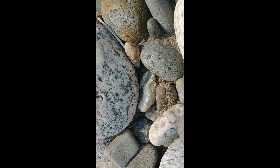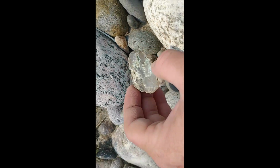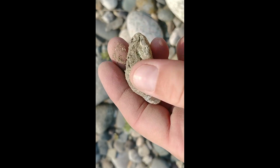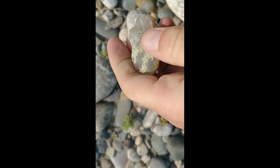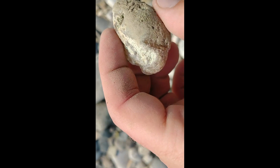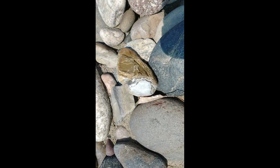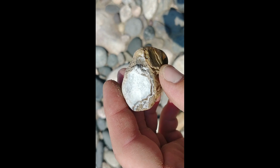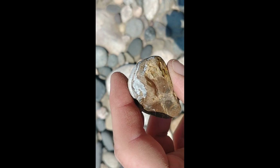Got this little guy just wedged in there. Let's see what we can see. A little bit of green in this one. Not too bad. I'll have to wash them off, of course. Alright, now we got ourselves a better treasure state egg. Look at this guy. A bit better banding around that quartz face.